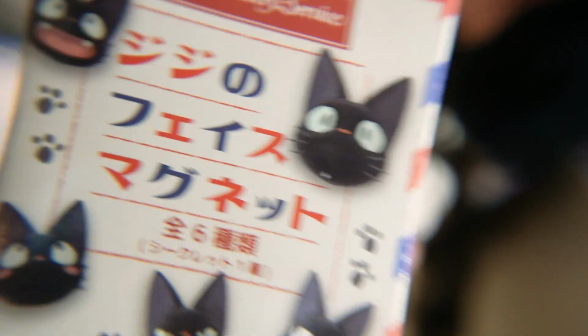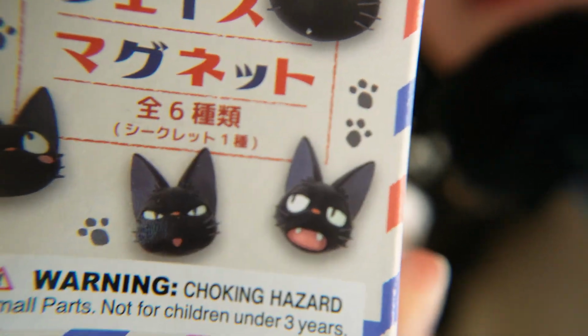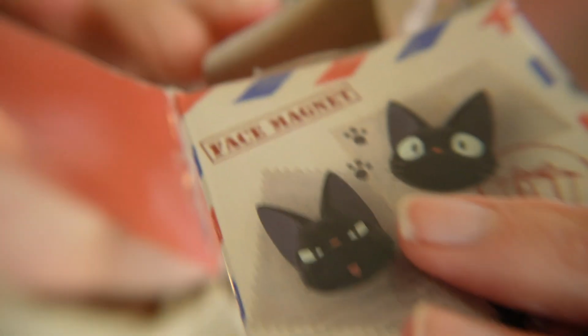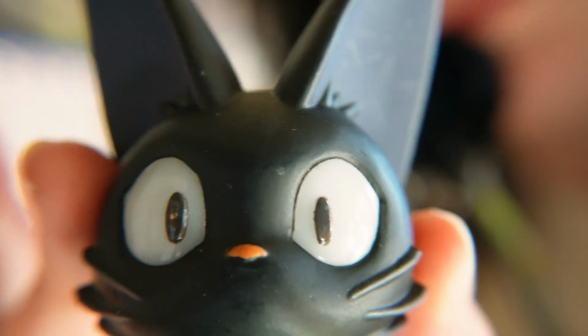Okay, I've literally had this GG face magnet blind box since Christmas and I haven't opened it. I've been waiting for this exact moment. Which one do we want? I like the ones most where his mouth is closed or small. No mouth is good mouth. Oh, it's big. What the heck? I don't see any mouth. I literally got the perfect one. No mouth Gigi. How cute.